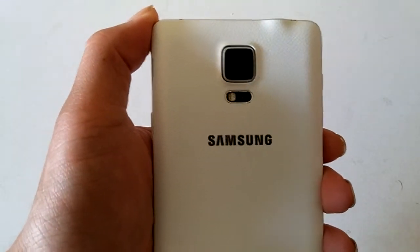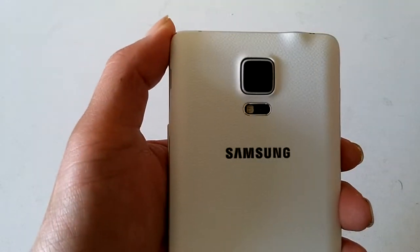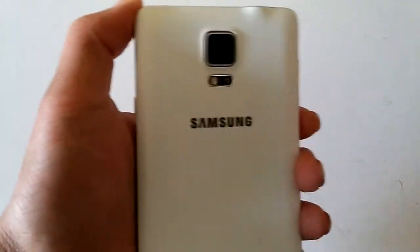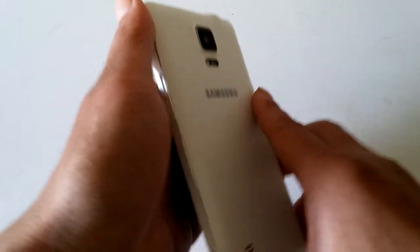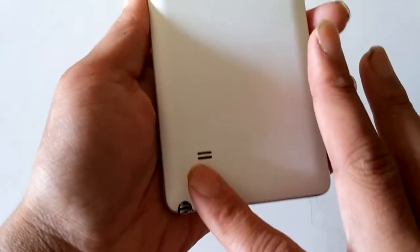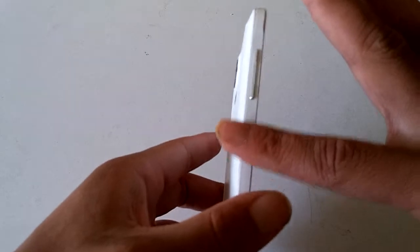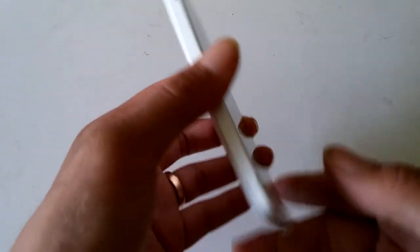I actually like using it when I do my little workout, my little jogging. I actually use it. Yeah, it works. On the bottom you have your back facing speaker. The way they've made this phone now is a big improvement over the Note 3, where it's not all plastic no more. You have your metal here, all around. It's good, feels good in the hand.